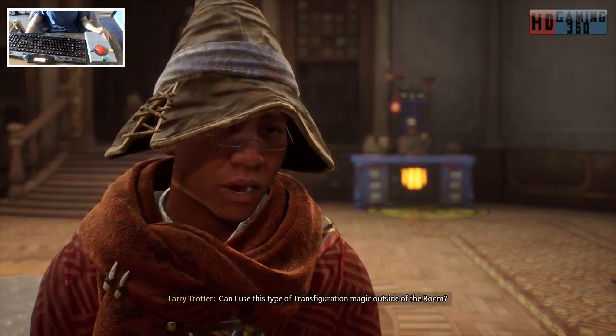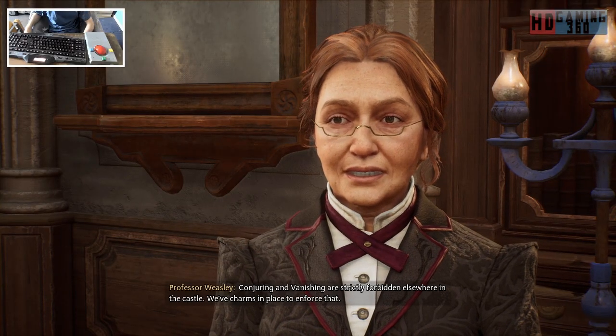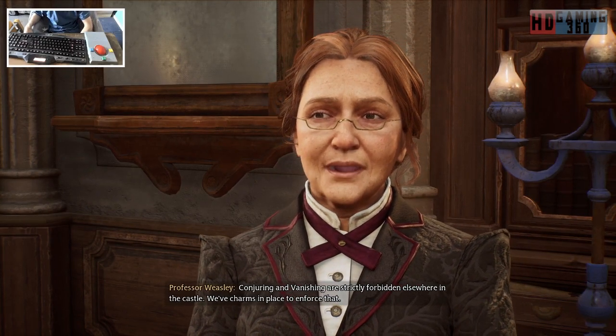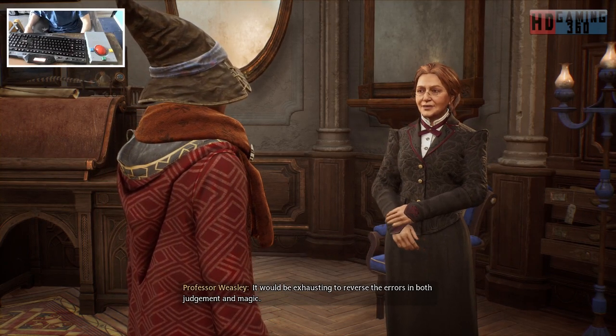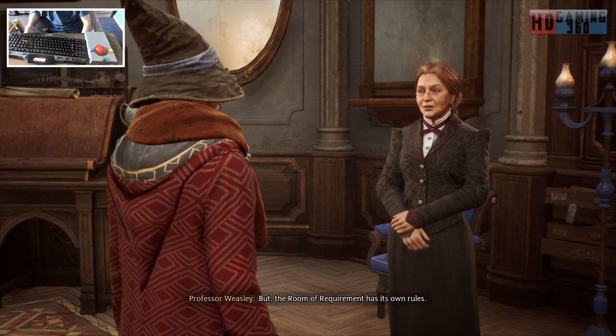Can I use this type of transfiguration magic outside of the room? Conjuring and vanishing are strictly forbidden elsewhere in the castle. We've charms in place to enforce that. It would be exhausting to reverse the errors in both judgment and magic. But the Room of Requirement has its own rules.